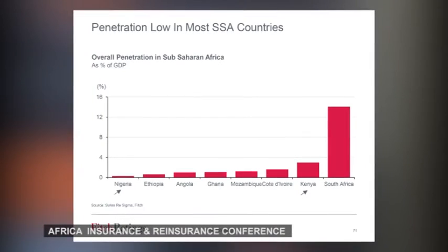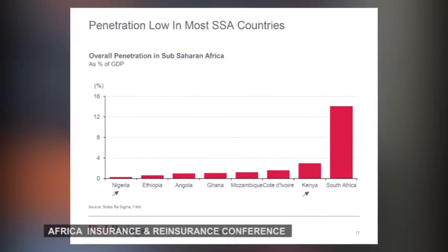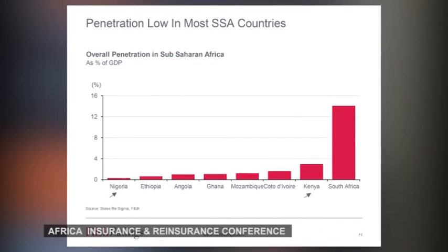Just coming back to insurance penetration here. As the speaker mentioned this morning, this is premiums as a percentage of GDP, just to make sure we're all on the same page in terms of what I mean by insurance penetration. And you can see quite a big difference there. Typically quite low rates, except for South Africa, which has one of the highest penetration rates. And it's not just in Africa: the South African market, mainly because of the life insurance side, has one of the highest insurance penetration rates in the world.